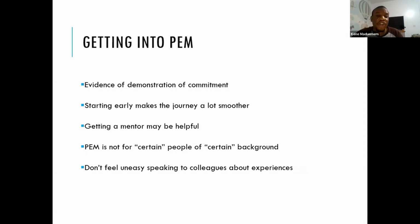And PEM is definitely not for certain people of certain background. Obviously, it might look like pediatric emergency medicine is white dominated. That is true, but still doesn't mean that even if you're black or orange or purple, if you want to do PEM, you stick your head in and you go for it and you will get it.